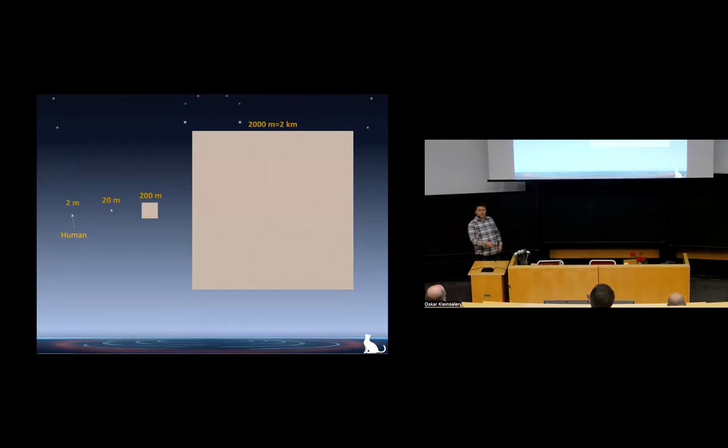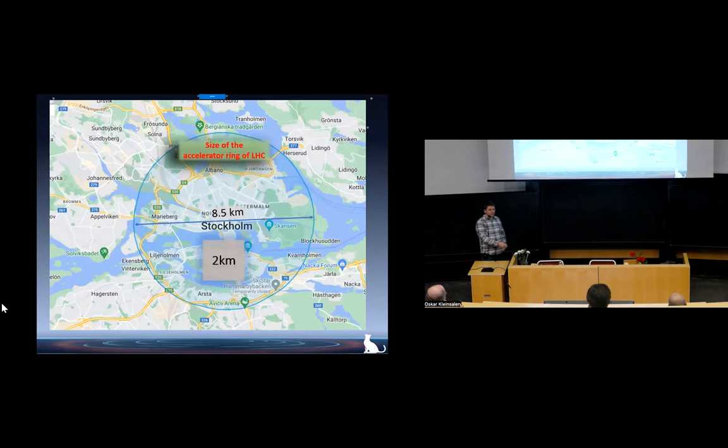In the very first lecture, we were discussing scales, and I remind you that this pixel here is a little bit less than the size of a human, and then if it's the size of a human, this will be 2 kilometers wide. Now, if you make 2 kilometers wide on the real map, it will be the size of Gamla Stan in Stockholm, and then up to scale, we put the big ring of the LHC accelerator. It's actually interesting because it quite well fits the E20 highway, which goes around Stockholm. So this is how big the machine is.